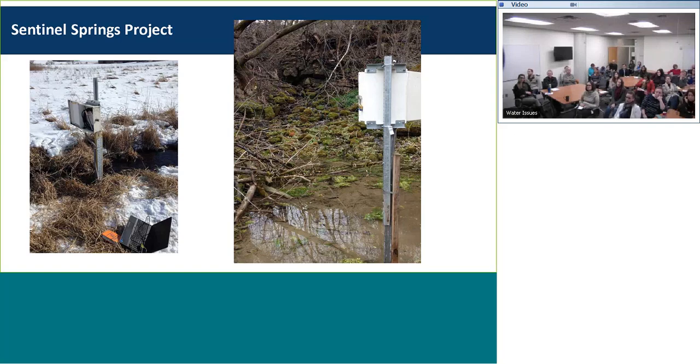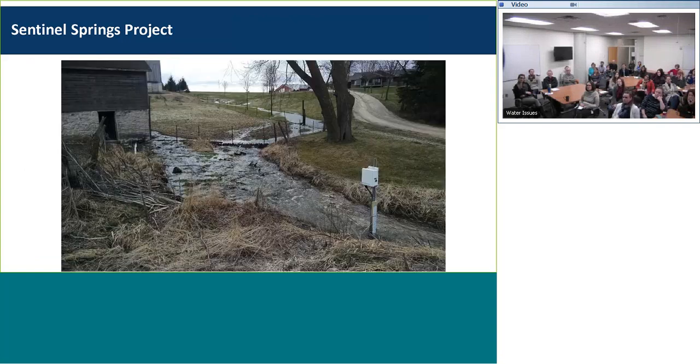So here are a couple of the sites. The one on the left is a Galena spring in West Olmsted. The one on the right is a Prairie du Chien spring east of Chatfield. But here is kind of our poster child site right now. This is Bear Spring in Olmsted County. It flows into Bear Creek.